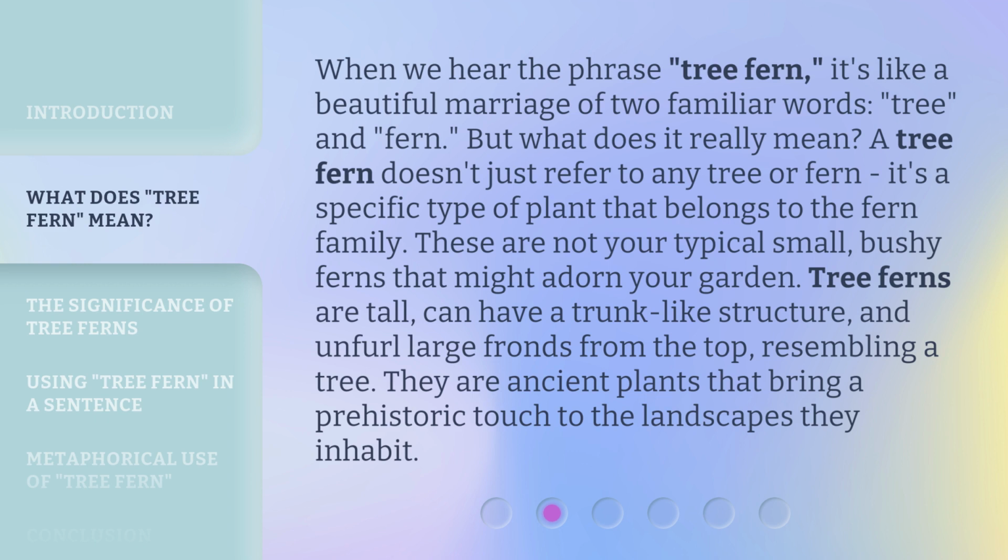These are not your typical small, bushy ferns that might adorn your garden. Tree ferns are tall, can have a trunk-like structure, and unfurl large fronds from the top, resembling a tree. They are ancient plants that bring a prehistoric touch to the landscapes they inhabit.